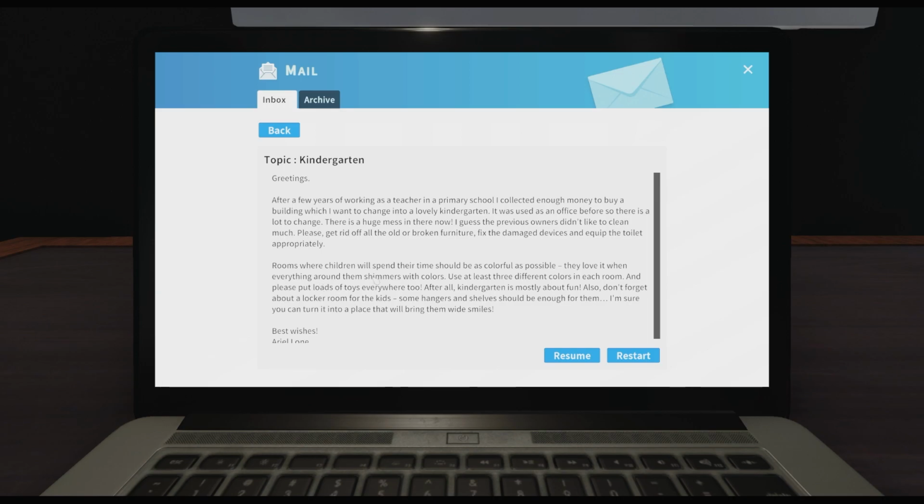Rooms where children will spend their time should be as colorful as possible. They love it when everything around them shimmers with colors. Use at least 3 different colors in each room. And please put loads of toys everywhere too. After all, kindergarten is mostly all about fun.